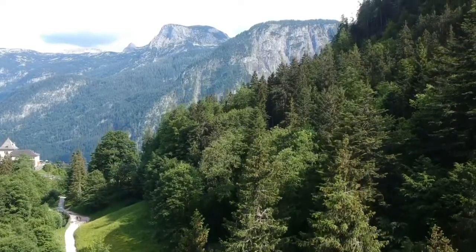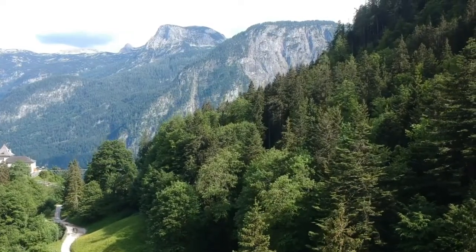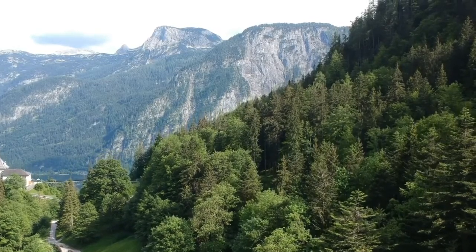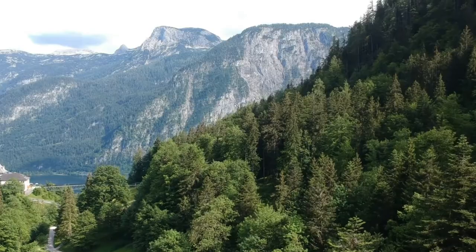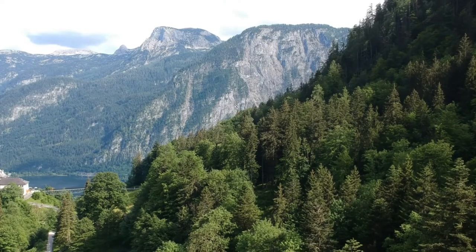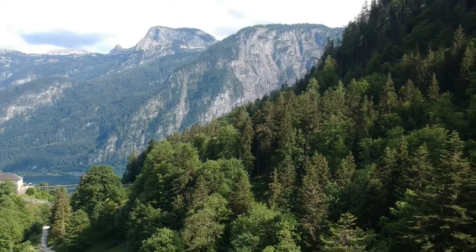An absolute yes, it is definitely recommended. We love going to Hallstatt. We've been there twice in less than a year. It's a beautiful, stunning place, so peaceful, one of the best lakes we've seen so far. I know there's much more to explore, but we really enjoyed our time in Hallstatt and would recommend it to anyone.